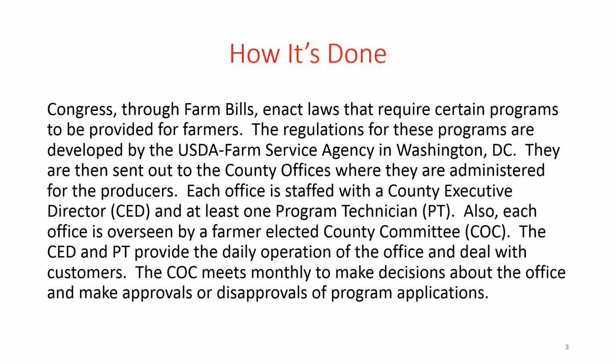How do we do it? Congress gets involved with this. We work under them through farm bills. They enact certain programs or pass certain laws that require programs for us to provide to the farmers. The regulations are written by people in Washington, D.C. and sent out to the counties for us to administer.